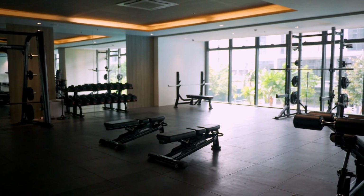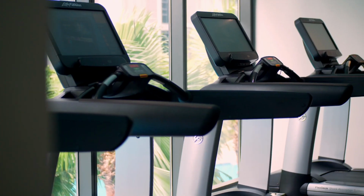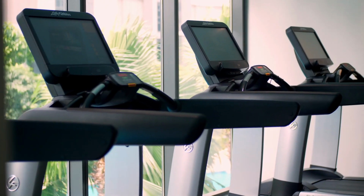This is amazing. Sure, other condominiums offer gyms for their residents, but few are as large and as well equipped as this one. And that's because fitness and especially health is at the core of Arbor Lanes.